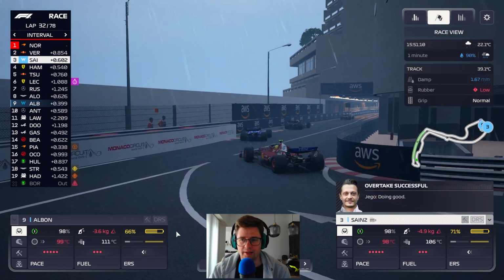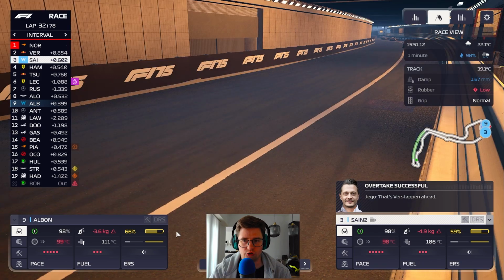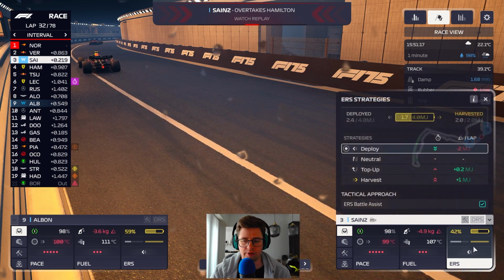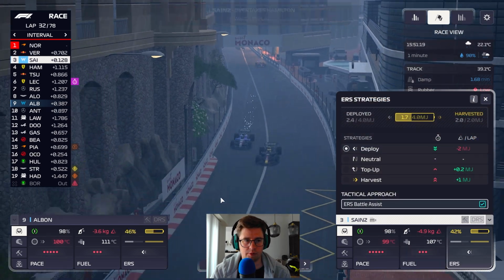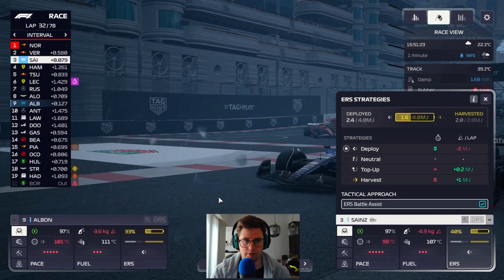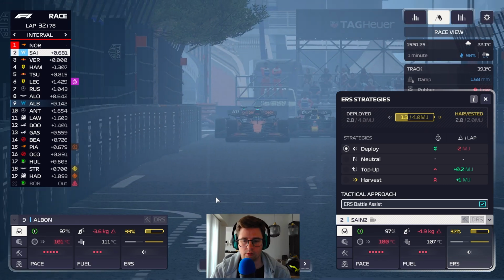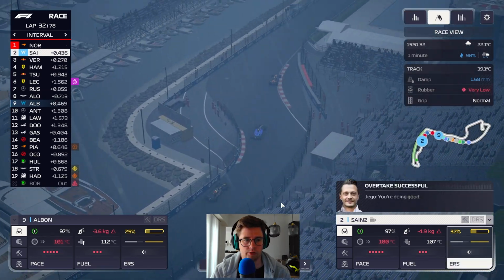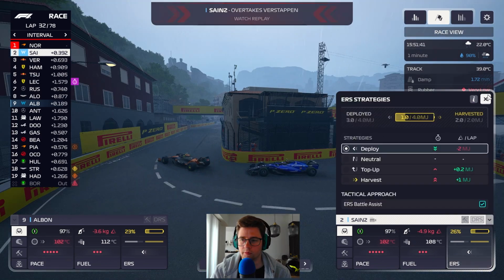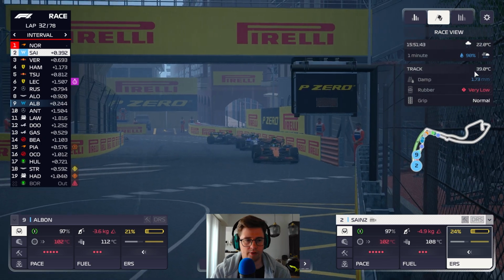But we know that that advantage will drop away quickly. So again, we have to take advantage of this period. And up to P2 now, we're going to go, I think. Yep, up the inside of Verstappen. There we go. And now the last hurdle we have to clear will be Lando Norris, which we are coming up to now. But you can see the track deteriorating now.